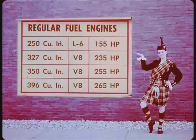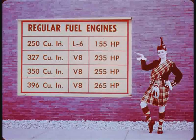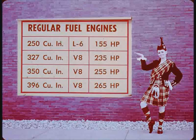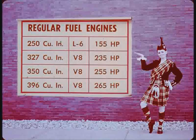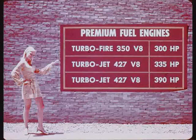For the economy-minded, there's a lineup of regular fuel engines untouched by any automobile manufacturer in the business. A 250 cubic inch L6 with air intake improvements to make it quieter than ever. The new base V8 engine is boosted to 327 cubic inches with 235 horsepower. Still regular fuel, a 350 cubic inch V8 at 255 horsepower. And for big regular fuel power, a 396 cubic inch V8 that develops 265 horsepower. Powerful savings are only part of the story.